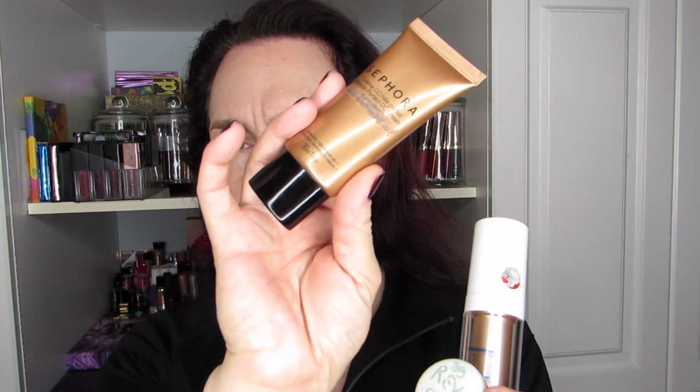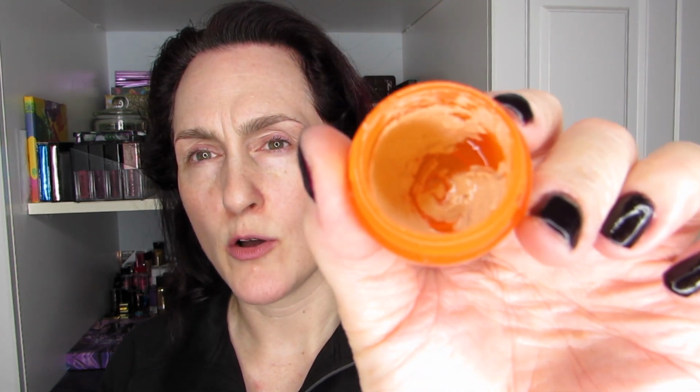Let's get started with some base products. This is my Jo Fresh Illuminating Primer that I've been working on. You can see the lines there. I usually mix it with the Sephora Bronze Perfect CC Cream and then the Revlon. This is my last, I don't know why I'm showing you, it's a Revlon BB Cream, and this is just the last little bit that I have left. It's in that project pan. You'll see that I'm almost done.